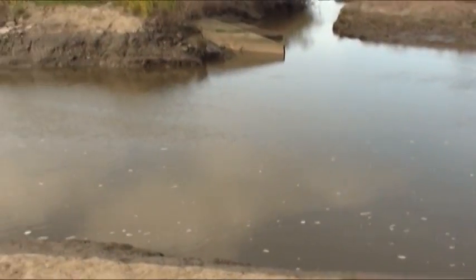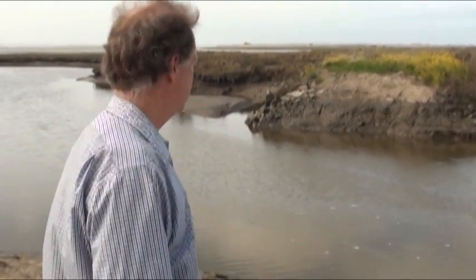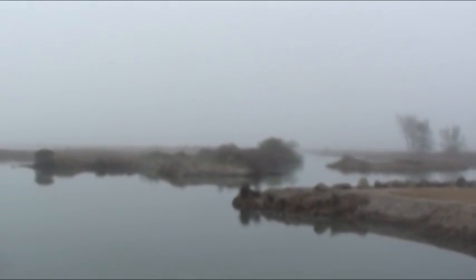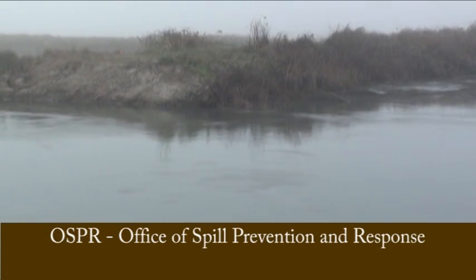I got it from my desk, and I went around and almost did a little dance for joy. That is how Mark Andre, an environmental director for the city of Arcata, reacted when he heard threatened coho salmon were found in Janes Creek just months after the removal of a berm in McDaniel Slough, connecting the creek to Humboldt Bay. OSPR funding was essential for us to leverage other funding that we obtained, so really important.